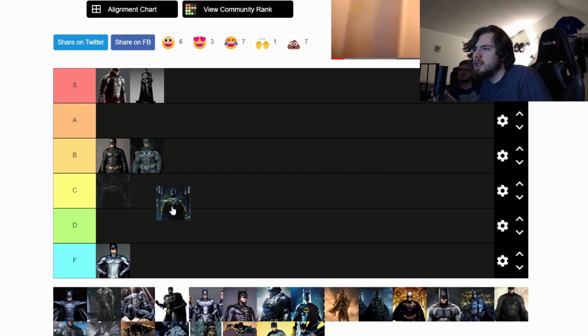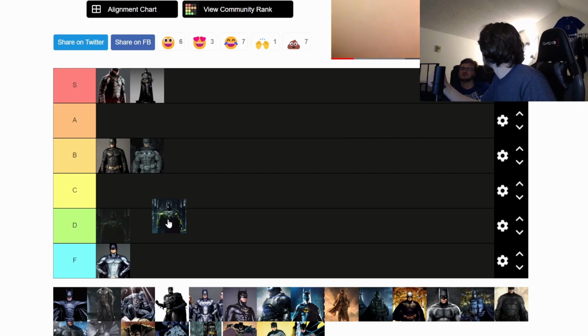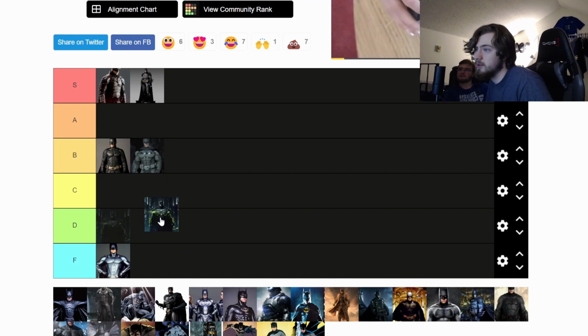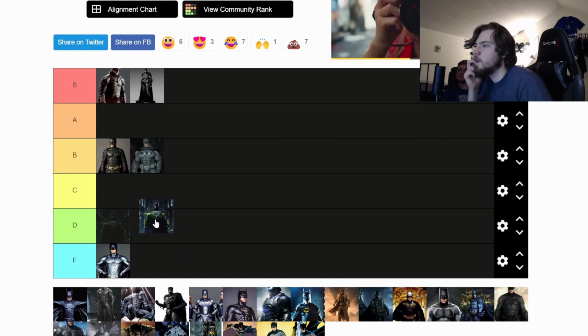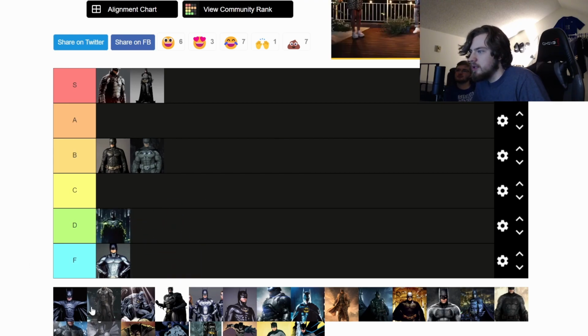This suit from Injustice, which is a video game where Superman turns evil and punches the Joker's heart through. It was terrible. Honestly, this thing looks awful. The logo looks terrible. I like the green highlights though, but it's not as bad as the Clooney suit, so we'll put that at the D tier.